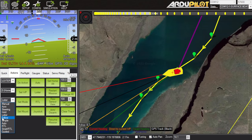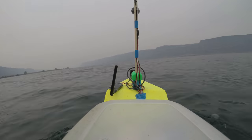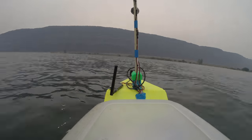I put the boat into hold mode, which basically just turns off the motors and it just sits there. My thought is that it'll just save as much battery as possible. And once I get unstuck, I can go look for the telemetry signal and hunt it back down. I feel very fortunate that I was able to put the boat in hold mode. I just barely had a telemetry signal. It was probably several miles away at that point.